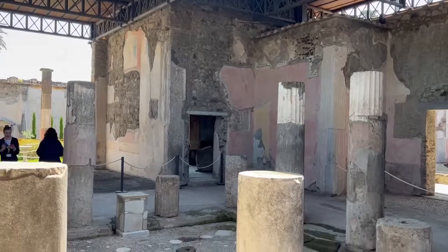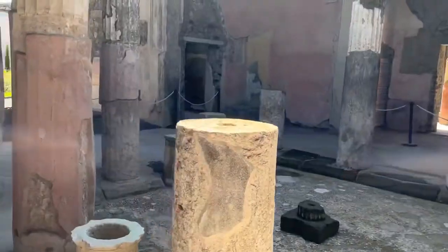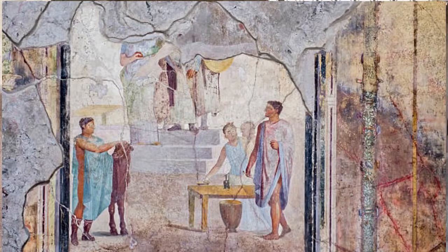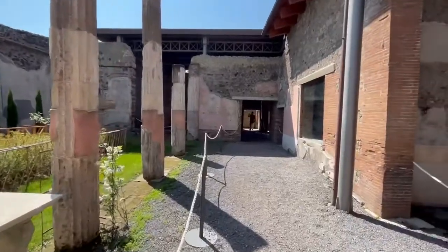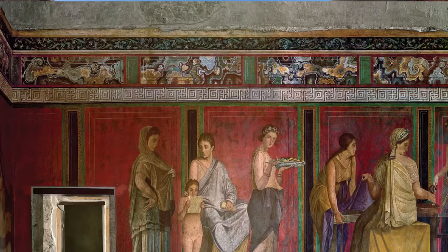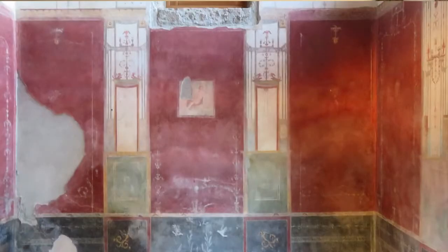An example of a Roman courtyard villa, still having some of the frescoes on the walls, not as preserved as I thought they would be. The villa's courtyard garden, beautifully preserved in time. And the frescoes on the walls of the central court of the villa. One of the little bedrooms. And you can see how extraordinary the detail is on the walls, all hand painted at the time.